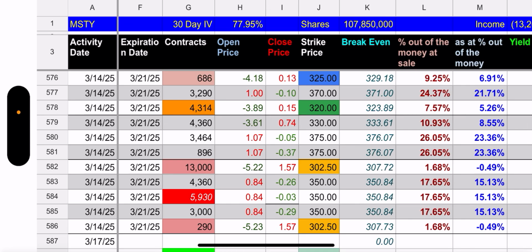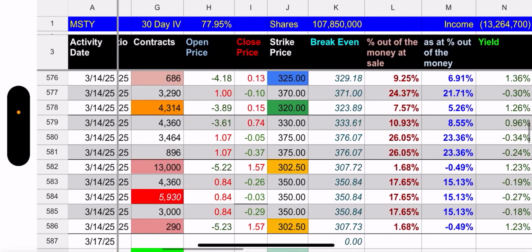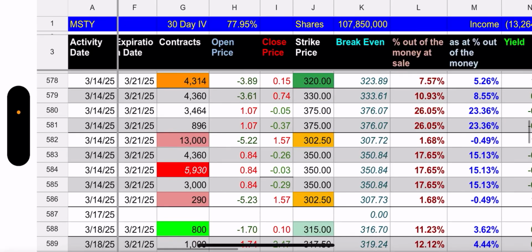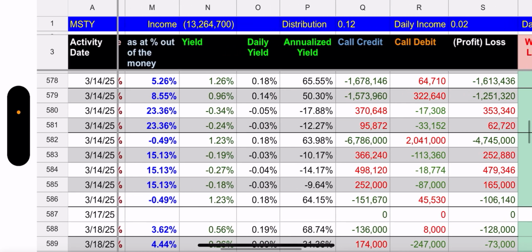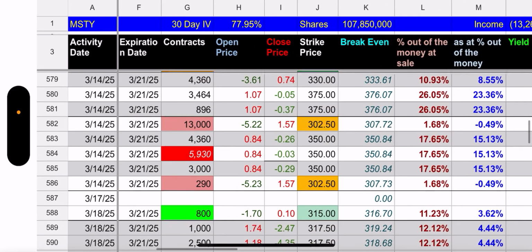And then we have 686 contracts, very small positions, 325. That's a win, of course, 13 cents to close, and they made about $277,000 on that one. Again, these are all wins. Awesome. 4,314 contracts. This is a 320 strike. Obviously, another win, 15 cents. In the end, that one made about 1.6 million. So all we're doing, we're just making money, bro.